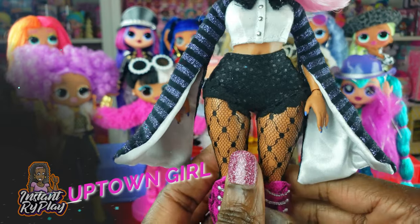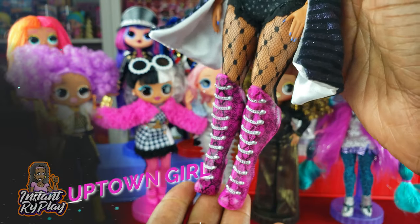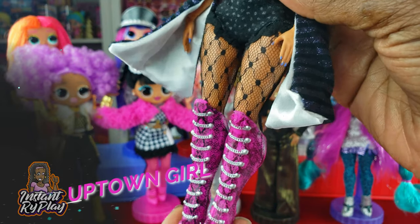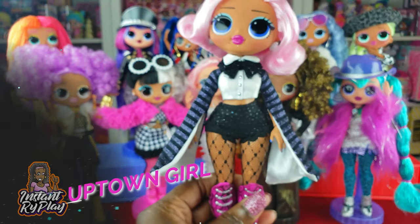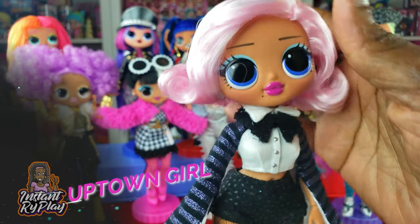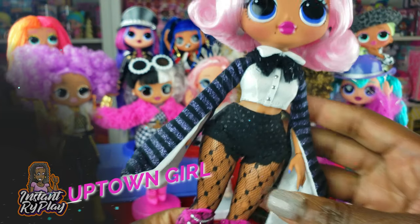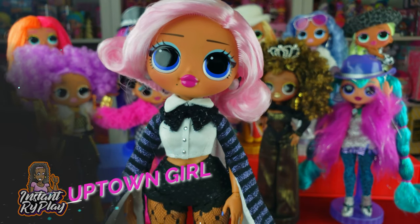She actually has more of the outfit that I could put on her, and her boots that she has on, I thought they were really cute. I believe these boots are Lady Diva's boots, but I put them on her. I thought she looked amazing. And I love her hair. I gave her a little more edgy look. Let me know what you think with my styling of her, but I wanted to give her a new look.